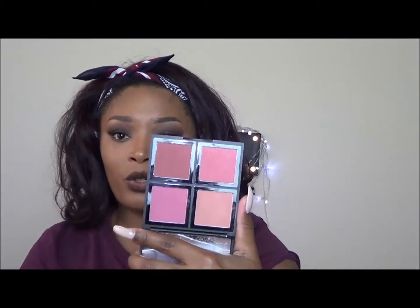Like, you could just pull this one out and drop this on top of your vanity or your go-to space and just use this all season long, because these are all great colors. I feel like all four of these colors can work well with any type of look for fall.